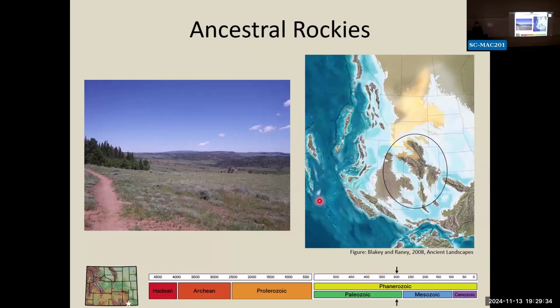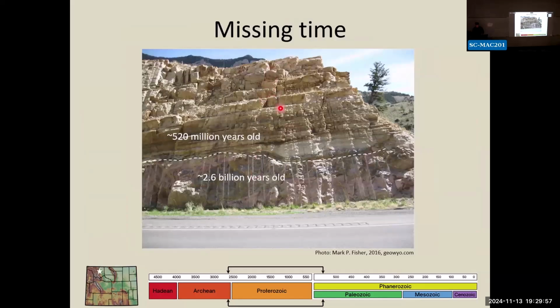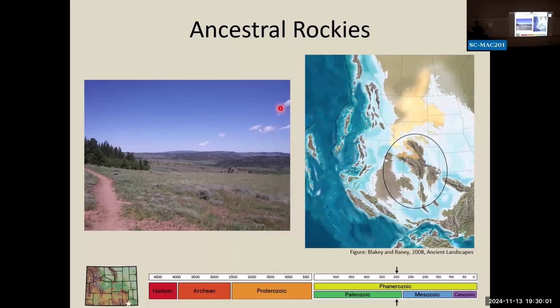You can see this seaway off to the west that I referred to in the previous slide. And then you can see in this area of Colorado and New Mexico and extending into southern Wyoming, there's an uplifted mountain range. And the result of this is that if we go to southern Wyoming, a lot of these sedimentary units, such as the Madison limestone or the Flathead sandstone that were deposited early on in this period, are actually gone. They're eroded away.